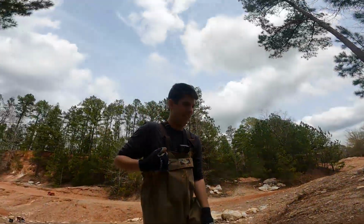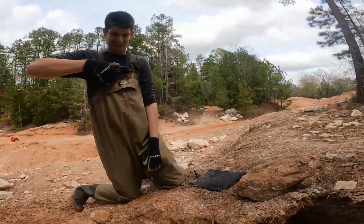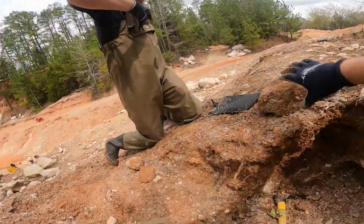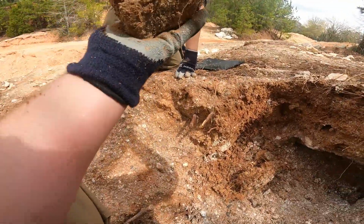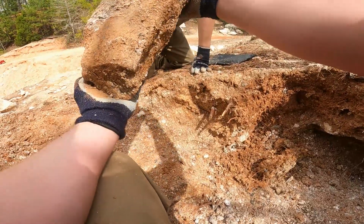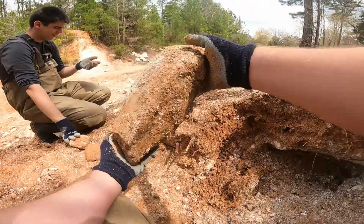What do you think that is? I think it's quartz. 90% chance that it's quartz. Quartz? Shiny one, right? That's what we're looking for, shiny? Jeremy, I got the biggest rock so far. It's just a big old, it's too rich. Big old. It could be solid gold, man. Solid, that is the biggest nugget ever.